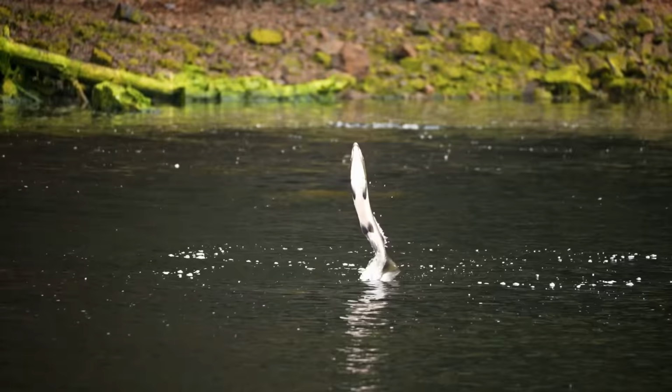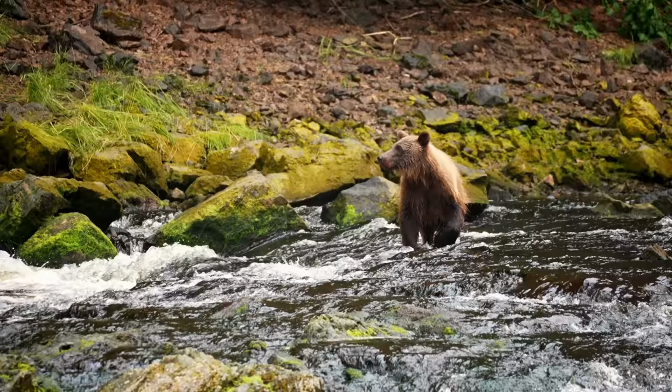We saw them eating the salmon coming upstream, but there was also evidence of them on the tidal plains with the mussels and eating some of the vegetation there as well.